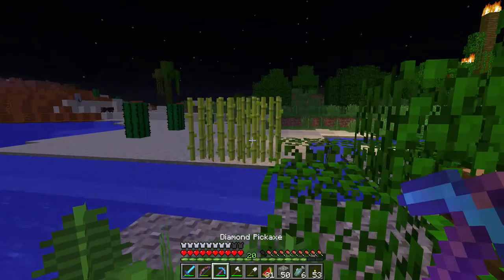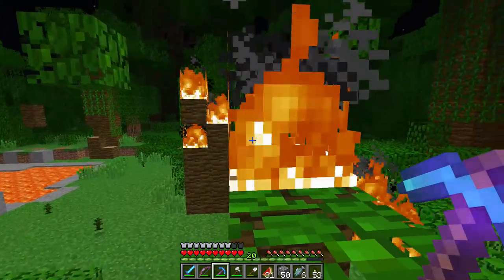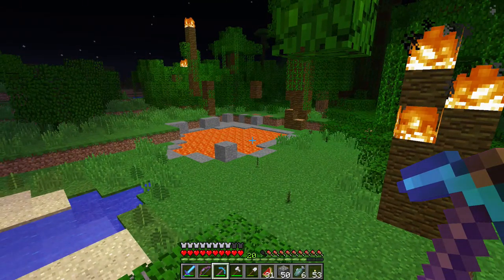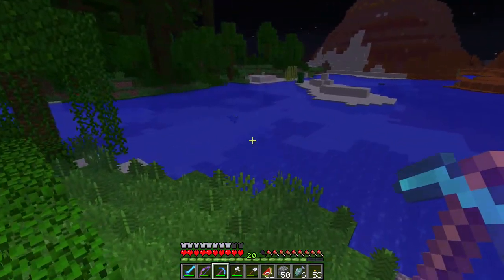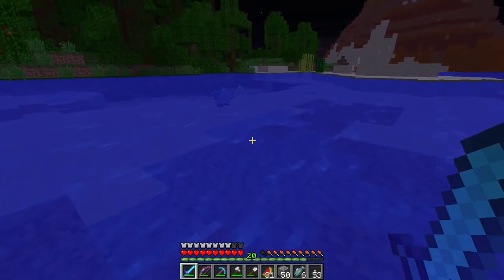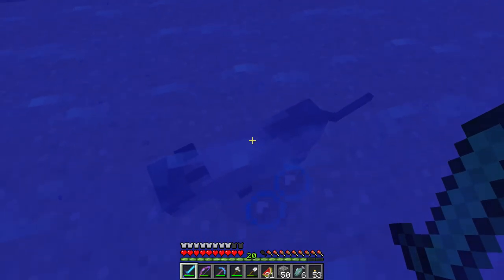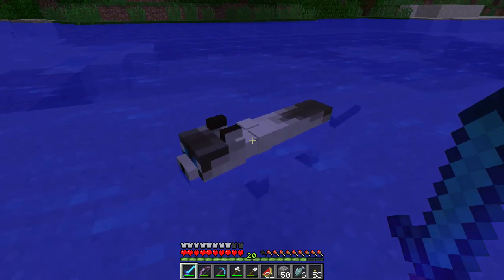All right, I'll be here in a second. And here's the forest fire. It's caused by a dead lava. Kitty! Do not stay in the water too long. Know that that water is bad. Okay, come up, come up, come up.